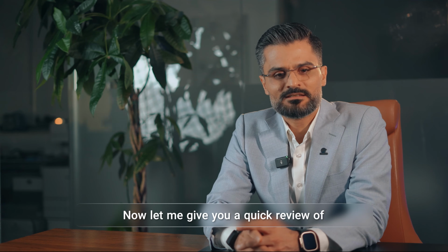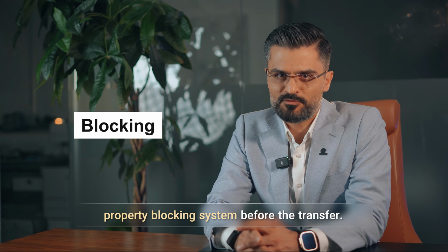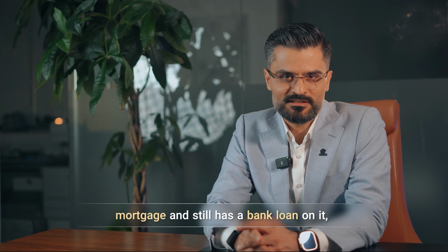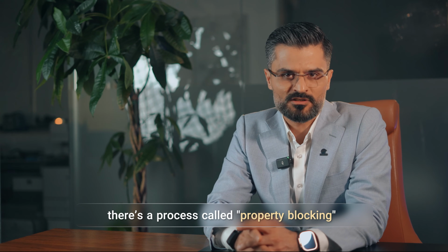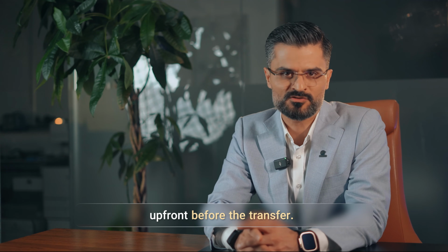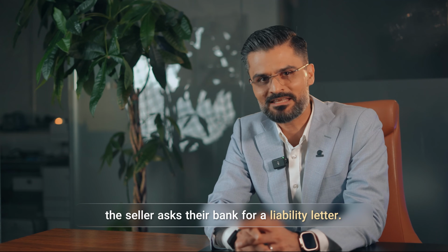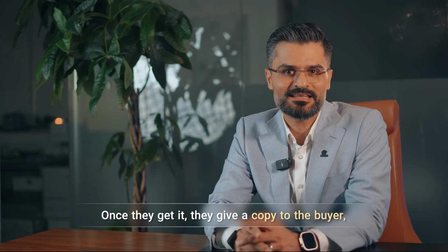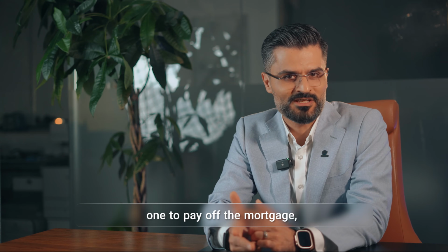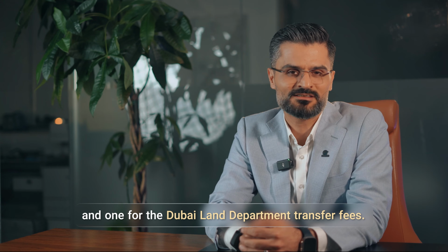Now, let me give you a quick review of property blocking system before the transfer. When the seller bought the property with a mortgage and still has a bank loan on it, there is a process called property blocking to make sure that the buyer does not have to clear the seller's mortgage upfront before the transfer. After signing the sales and purchase contract, the seller asks their bank for a liability letter. Once they get it, they give a copy to the buyer. The buyer will prepare 3 manager's checks, 1 to pay off the mortgage, 1 for the remaining amount owed to the seller, and 1 for the Dubai Land Department transfer fees.